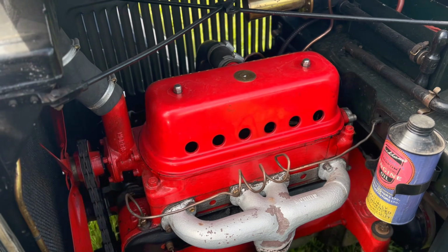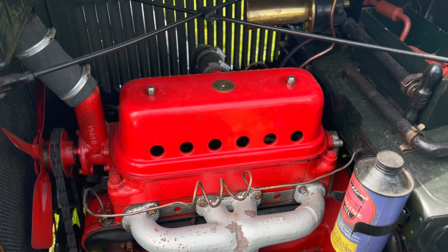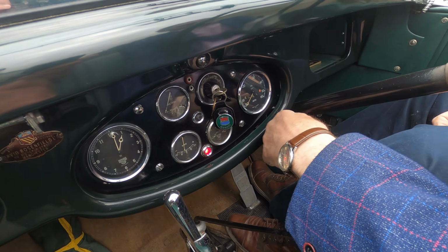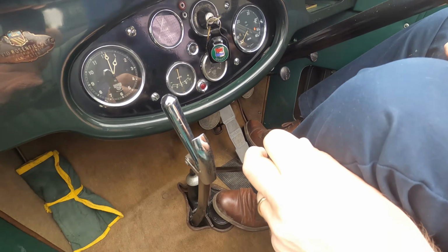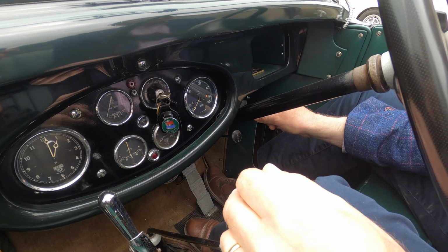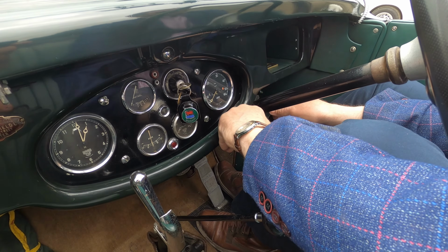Morris cars of this era were extremely well made and durable. Often they were subjected to quite harsh conditions and poor roads in the colonies. This is a very authentic, usable example of solid, dependable 1930s British engineering.